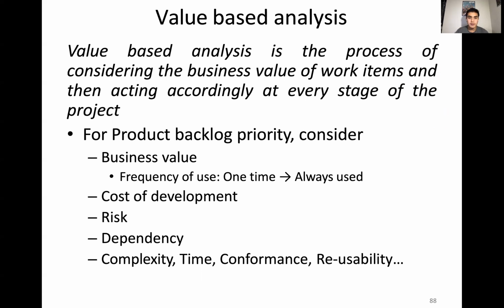So there's a practice called value-based analysis, and it's looking at work items and just considering the business value of them. So it's going through the backlog and looking at how much is this feature actually going to be used versus how much development time or risk or complexity will this feature introduce to the engineering team?